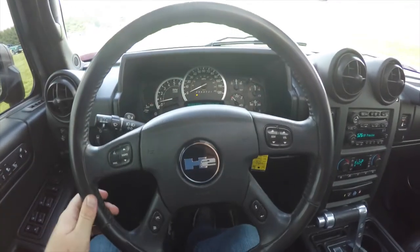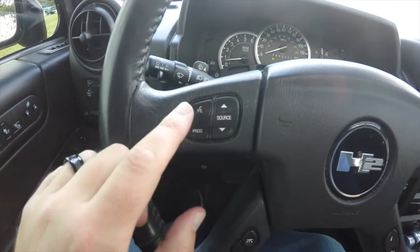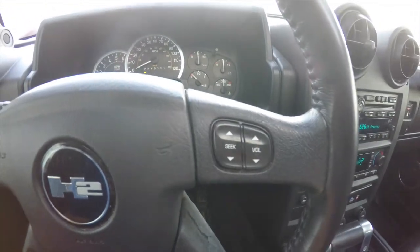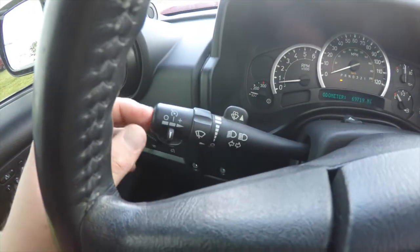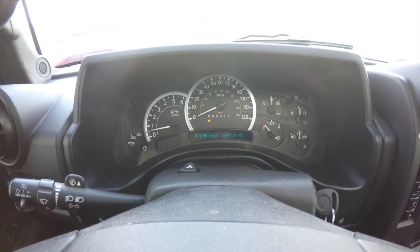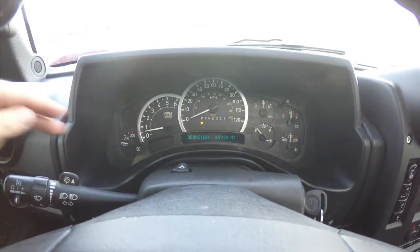Alright, pan through the interior, just a little more detail. You have your Bluetooth controls, trip computer controls, and volume controls on your steering wheel. Cruise control is located on the turn signal stalk. This vehicle currently has 69,719 miles on it. Does have the transmission temperature gauge.